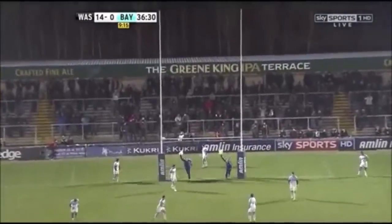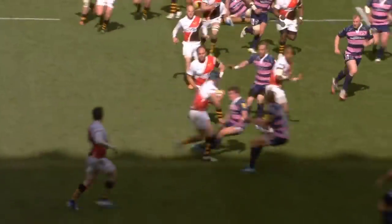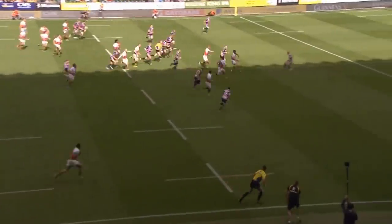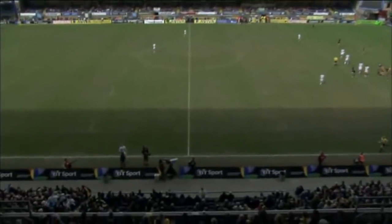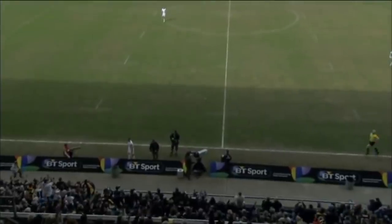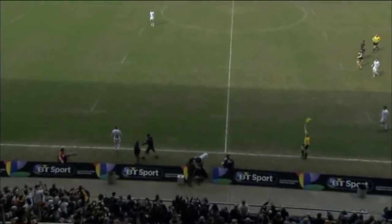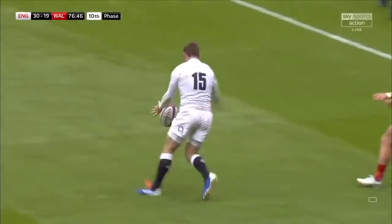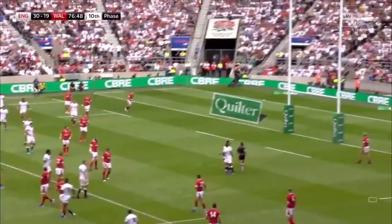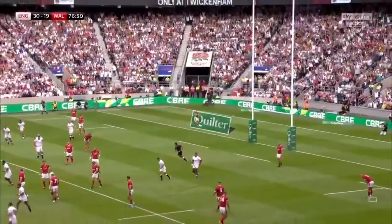It's got all the yards you need. And then Daly with that giant size left boot and this hits to the bin. Now what is it? Did he win a coconut for that? Elliot Daly goes the drop goal on the run. It's a beauty.